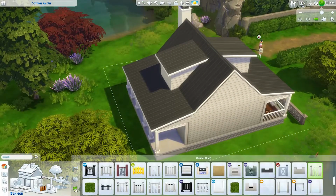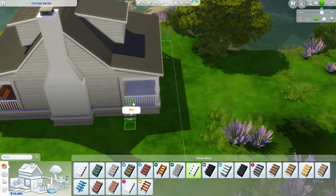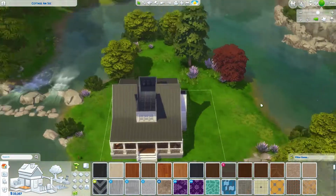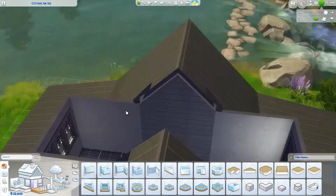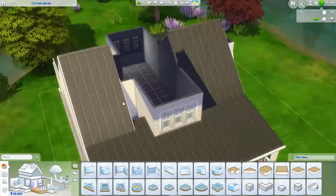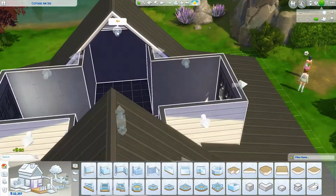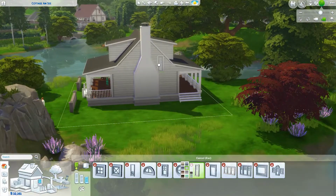This home has 2 bedrooms and 2 bathrooms, as well as a living room, dining room, kitchen, and office. So no laundry room in this one. But there is room in the side yard for a laundry tub and clothesline. If you want to add that, you could easily do so.